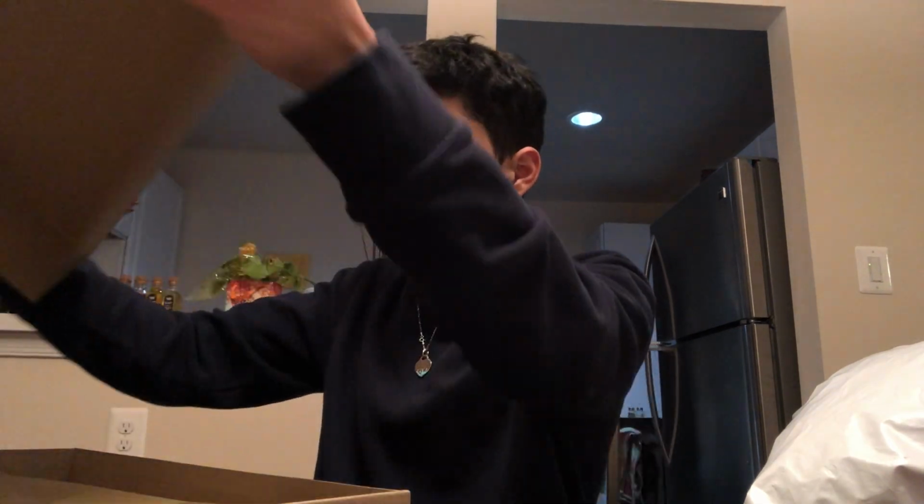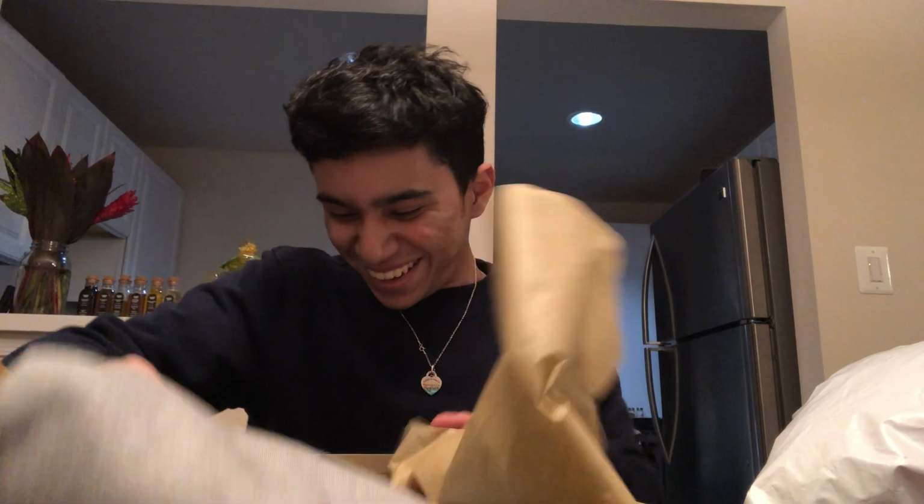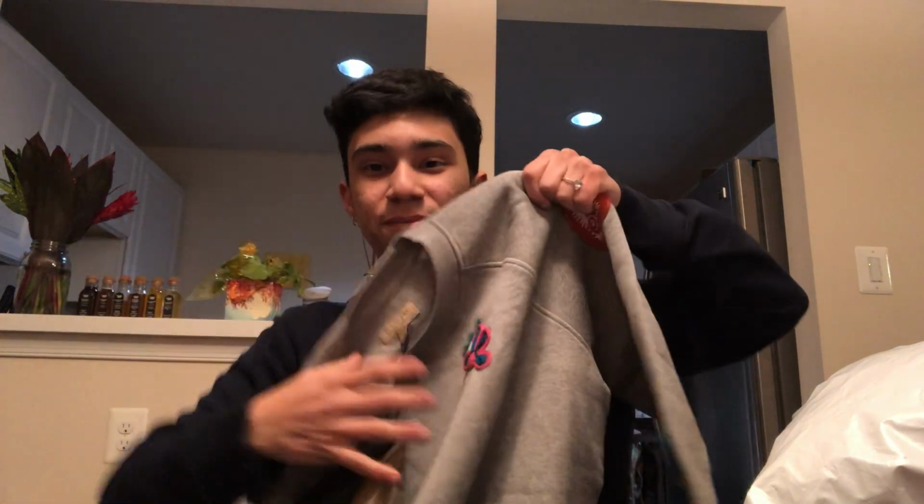Okay, pretty ribbon. And we're just gonna open her up. More packaging inside. Oh man. Ooh, okay, here we go. Just gonna set this down. So I don't know how big this is gonna be. I'll do mod shots of me trying it on. But this is the sweater. That's the tag.